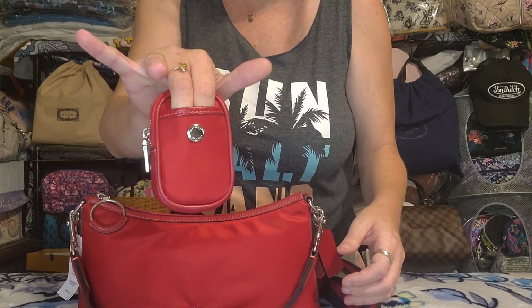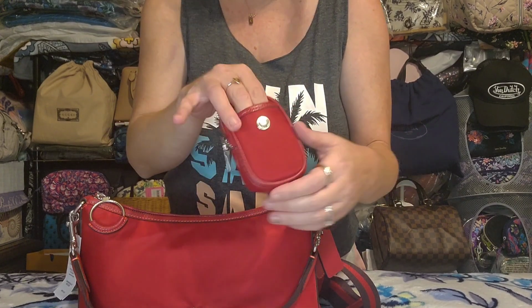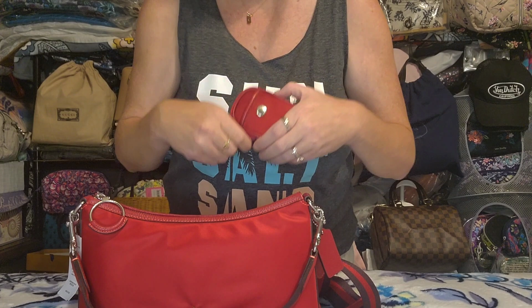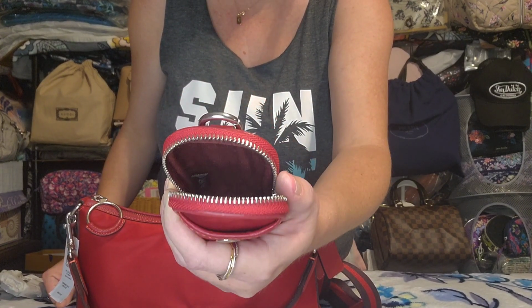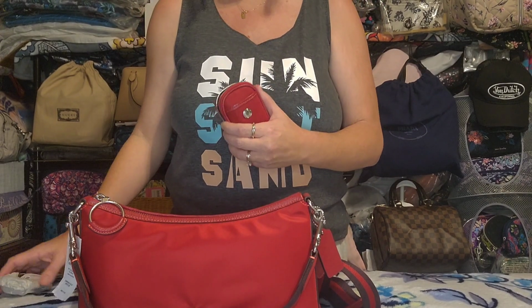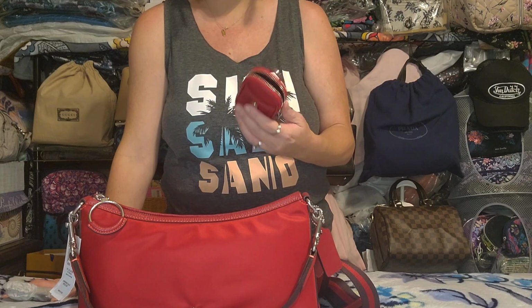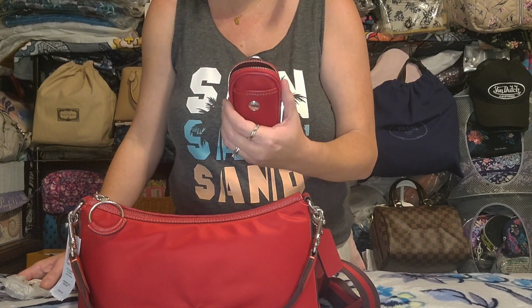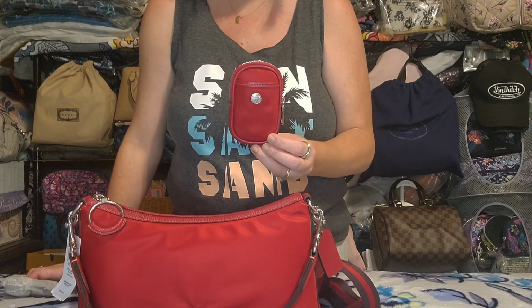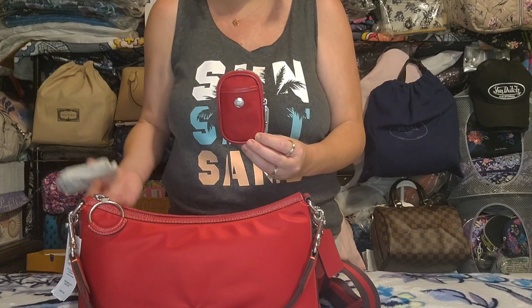But this has a little pocket on the front. This isn't quite big enough to hold cards, but you could slip a piece of gum or something in it maybe. And then on the inside, it is just an open little pouch. So it would hold earbuds or coins, or you could fold cash up and put it in there. Any sort of little bits and bobs are going to go in here. And it's just an extra little pouch. And who doesn't love an extra little pouch with a bag? It's like getting a free accessory.